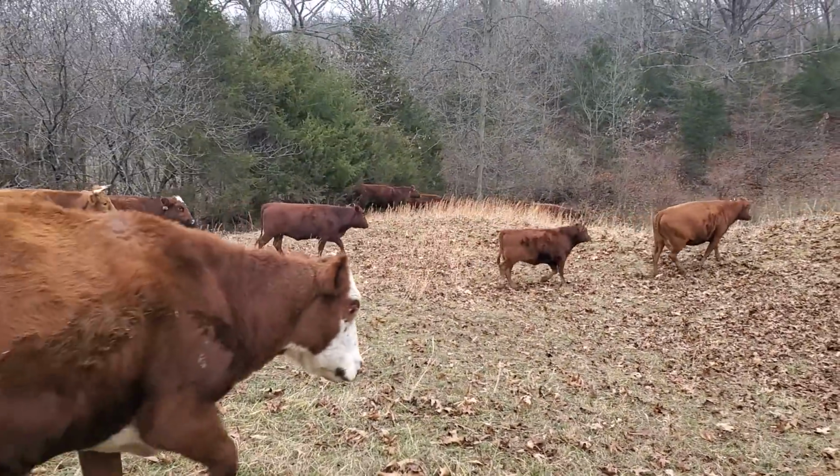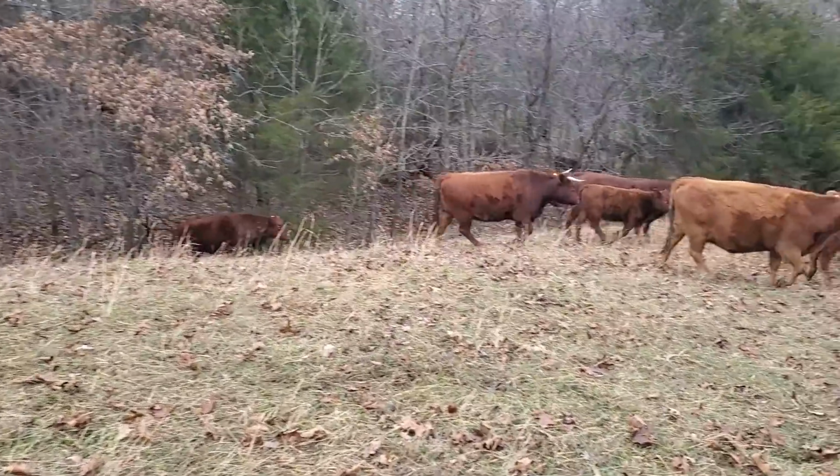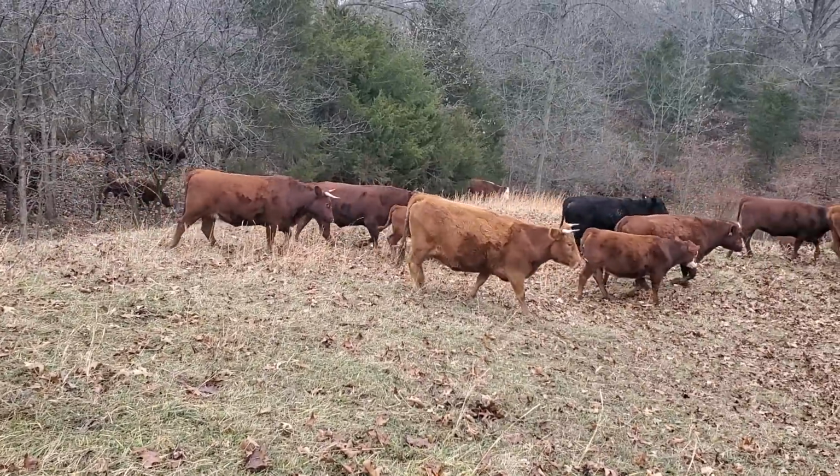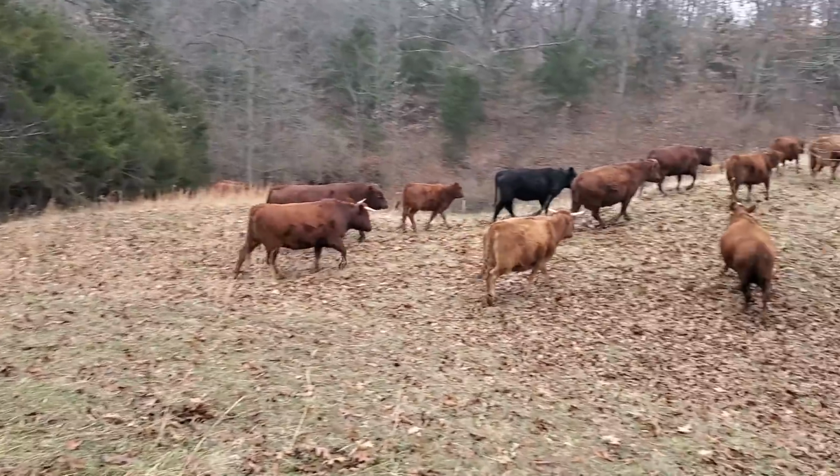But the animals all look good. They've got really good hair coats on them. They're packing super condition, and we're a week from Christmas. It's cold out here.